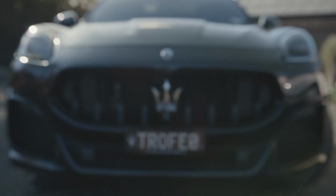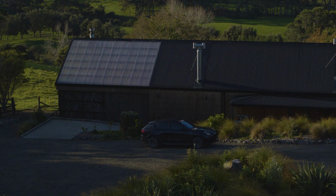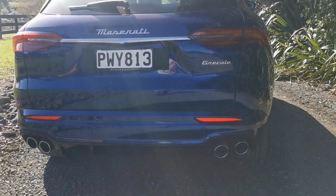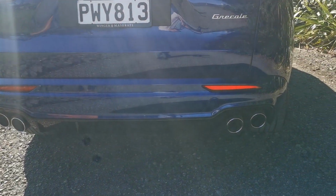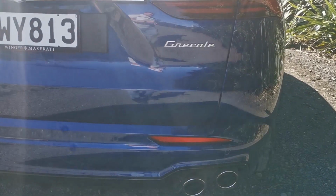Looking around the front here, you've got the unmistakable Trident badge, the Maserati signage, and the headlights, which are raised very high, very much in keeping with an SUV style vehicle, and a nice power hood. Round the rear, you've got a nice roofline spoiler, LED tail lights, quad exhaust pipes, and just a vehicle that's ready to go.